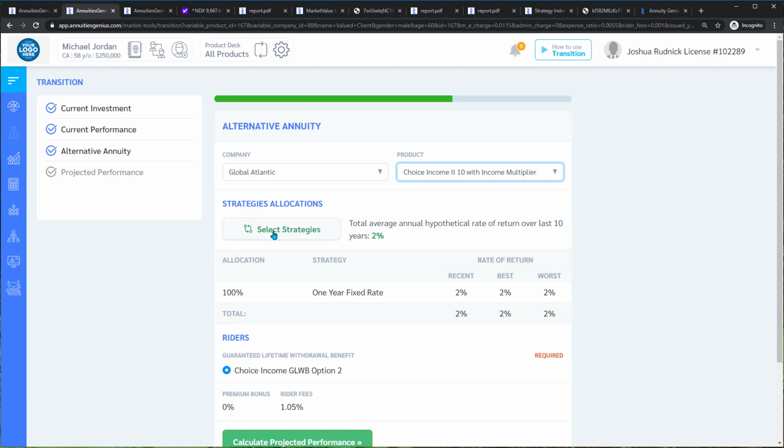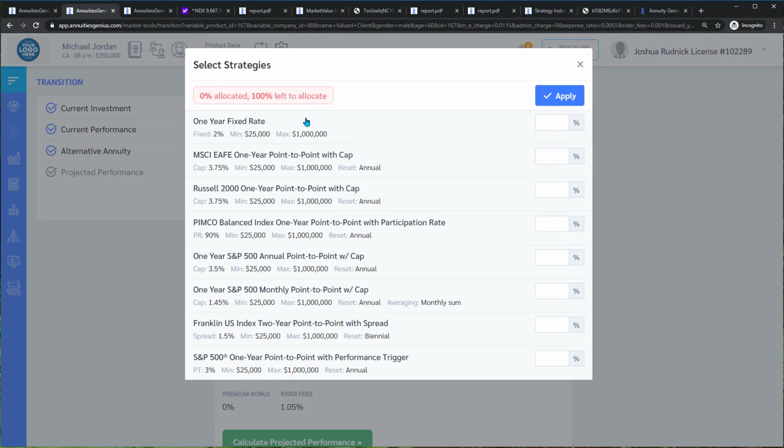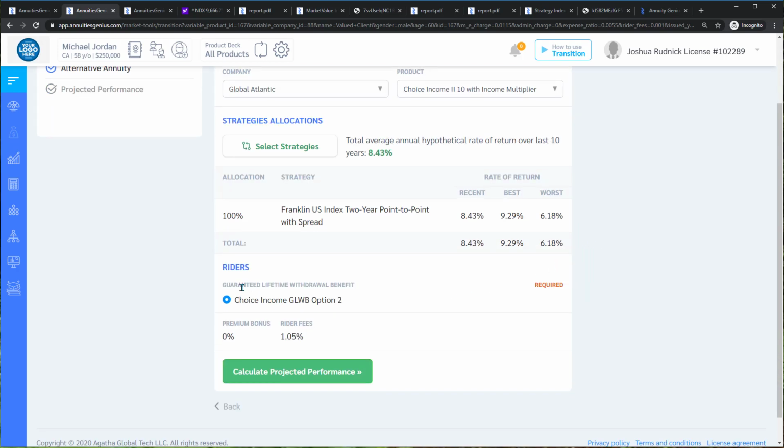So we can go to Select Strategies. And again, it's going to bring up all the indexes that we have within that product. We're going to click out of the fixed. And I'm going to go with the Franklin US just because I know it's doing well right now. We're going to do 100% and we're going to click Apply. It's going to show us the most recent, best, and worst periods. And then you can see here, it has a built-in rider. Okay, and we can see the rider fees reflected.